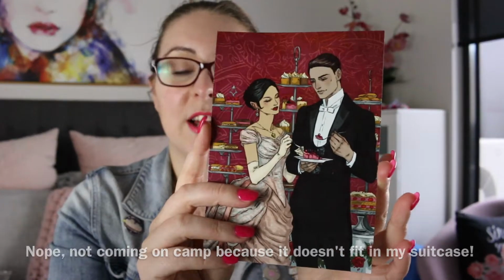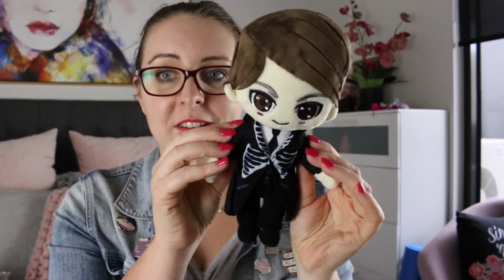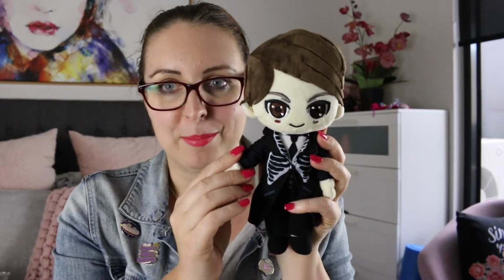So here is the spoiler card for the box, and it has a really gorgeous flip side as well, so I'll keep that here if I need help with anything. The design on the blanket is by Stella Bookish Art, so it's going to be amazing. We get a Thomas Creswell plushie. I love their plushies. I got a Mia one in the Dark Dawn hangover box, but I'm super happy with my little Thomas Creswell because he's my favorite character in the book series.